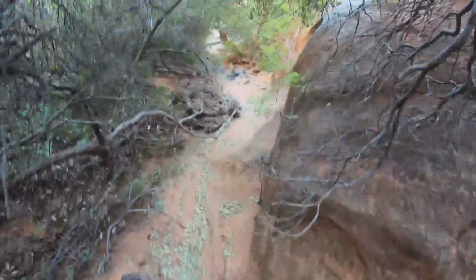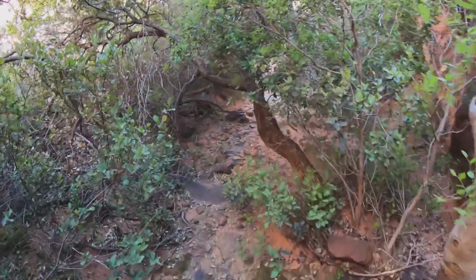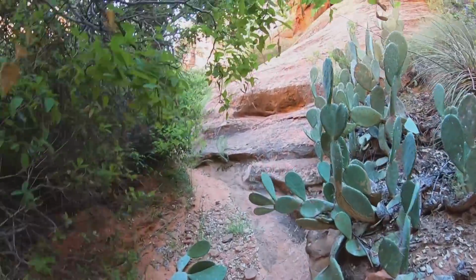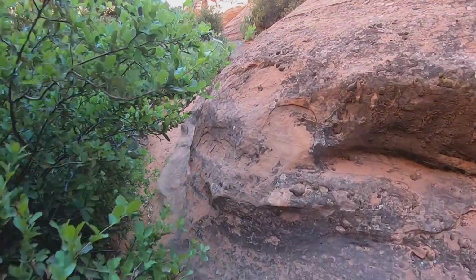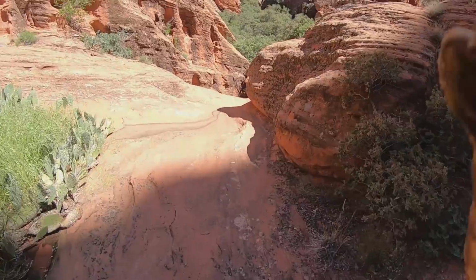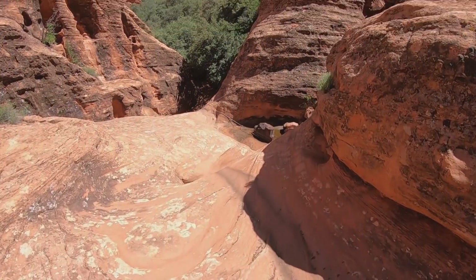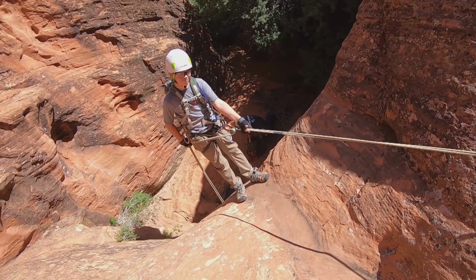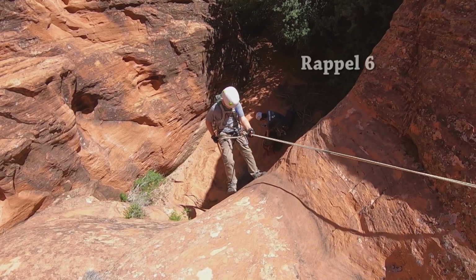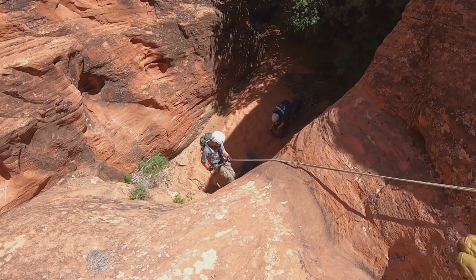Wow, it's less than pleasant. Right on. All right. Here it is. Final rappel. We're on the final rappel of Pictograph Canyon number 5. Is that right, Jen? Rappel 5? Yeah, I think so. No, rappel 6. Oh, it's 5 or 6. I don't know. I'll label it in the video. I always forget. Last rappel.